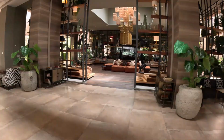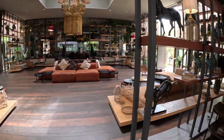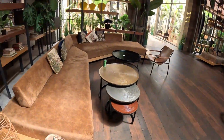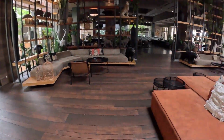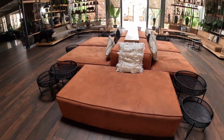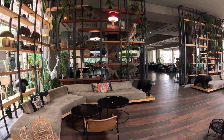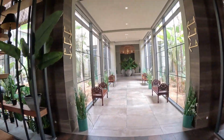Because of the size of this, I will have to walk backwards and forwards quite a few times. These absolutely huge lounge round seats, so you just chill out and loaf around and go to sleep if you want to. It's full Wi-Fi access throughout the facility. So all the different animals, all these little bits everywhere.